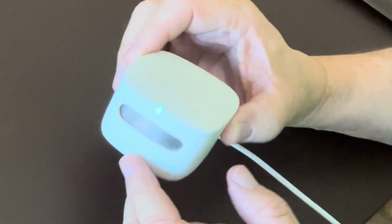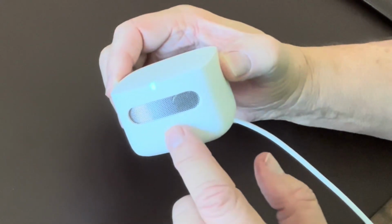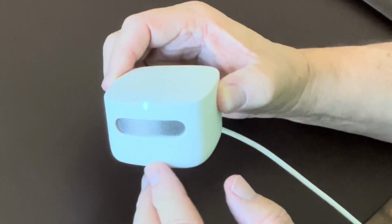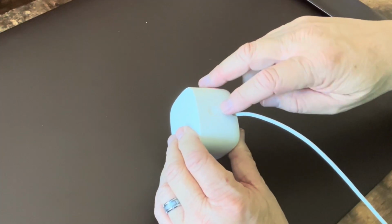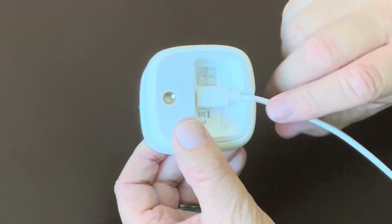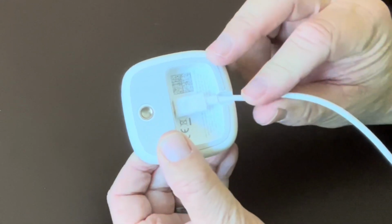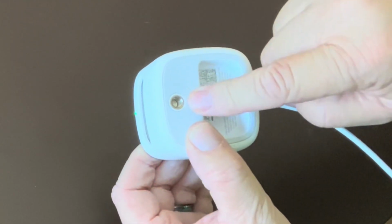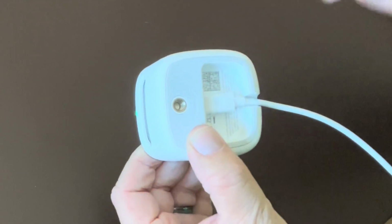And again, looking at this a little bit closer, the screen on the front is not a speaker. It's where the air intake is that samples the air. Then you have a reset button on the back. Underneath, you have the place where you plug in your AC power. And then you have a place here where you can screw in a mount if you want to mount this on a stand or something.